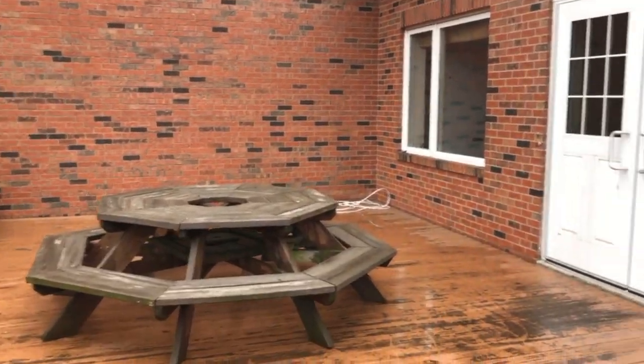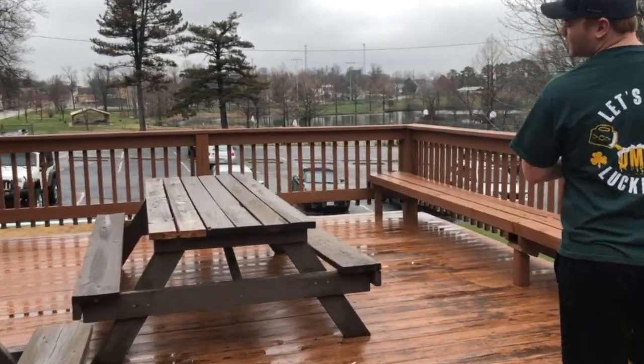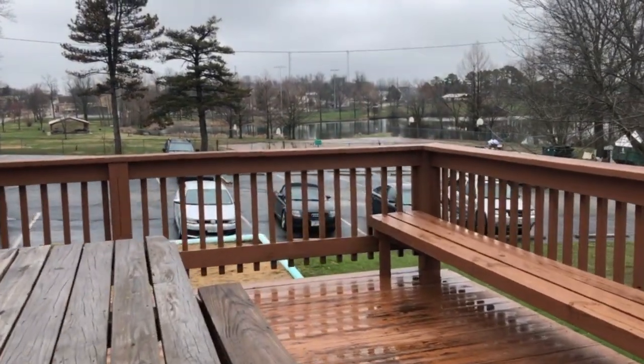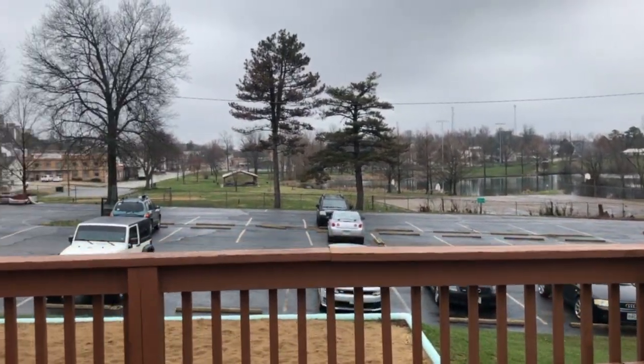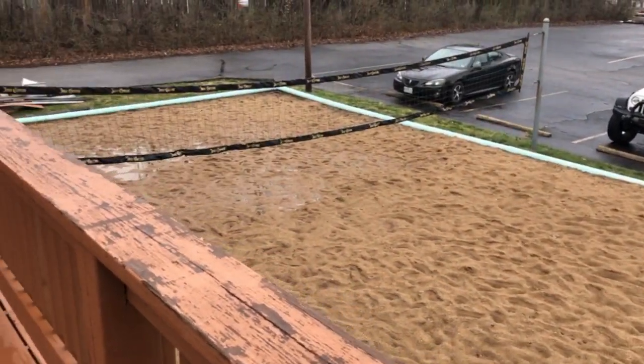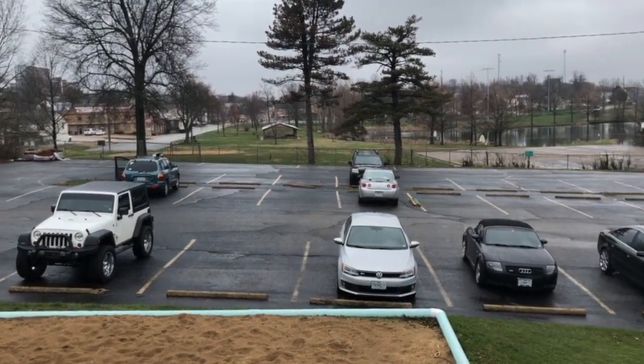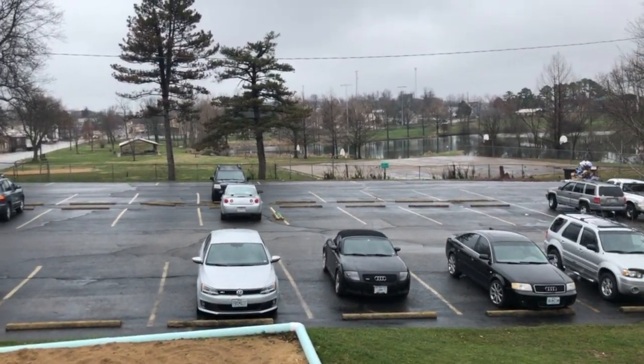If we look over here, we have our sand volleyball court down here. We like to play when the weather's nice, and we like to host a lot of other organizations to come out and play. On top of that, you get a really nice view of Schumann Park. There's a really nice pond, and people like to go fishing over there. There's a gazebo out there if you can see it from here.